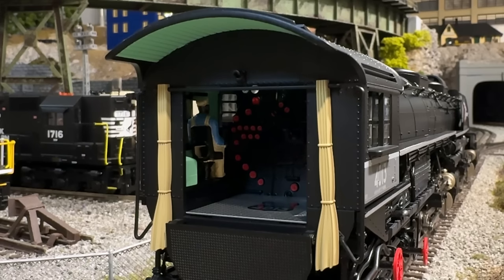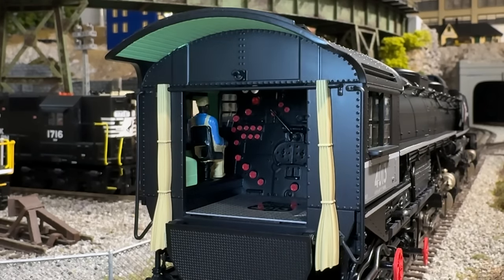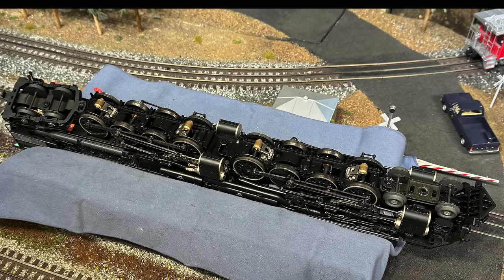Let me see if I can shine a light in there, and you can see there's a lot of hand-painted valves and gauges everywhere. There is a red glow in the firebox when the engine is in operation that looks fantastic. But by far the best part is the floor. You've got this silver floor with safety tread and a really cool UP 4013 badge. It looks amazing. Here's a look at the underside of the locomotive.